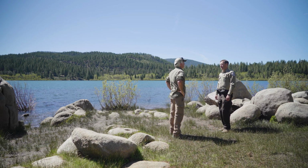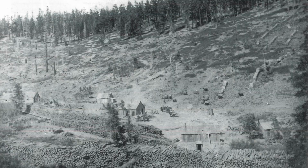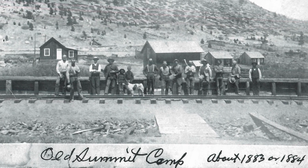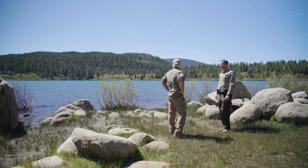Let's start with the name. Who was Spooner? So Michelle Spooner was an entrepreneur that came to the area, and he started a shingle mill here at Spooner Lake and established this area. And wow, he knew what he was doing.